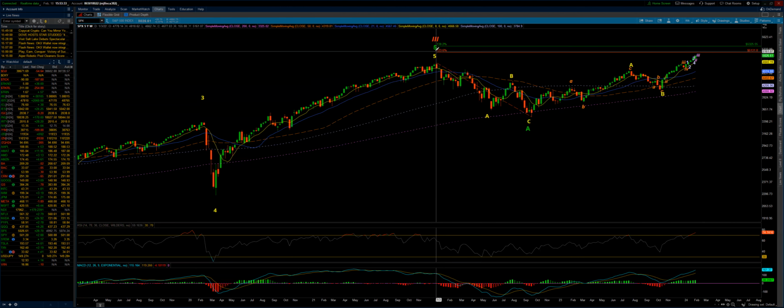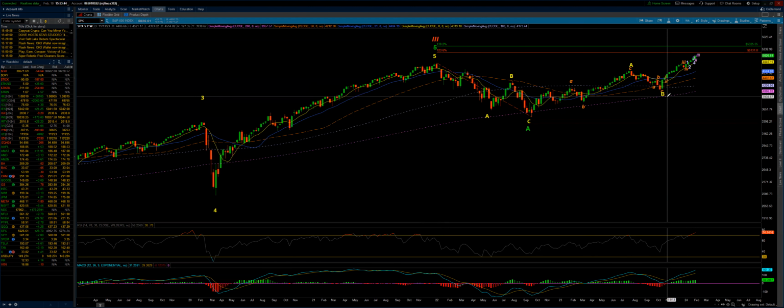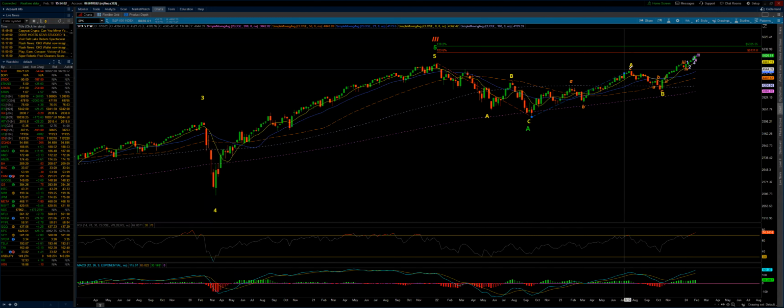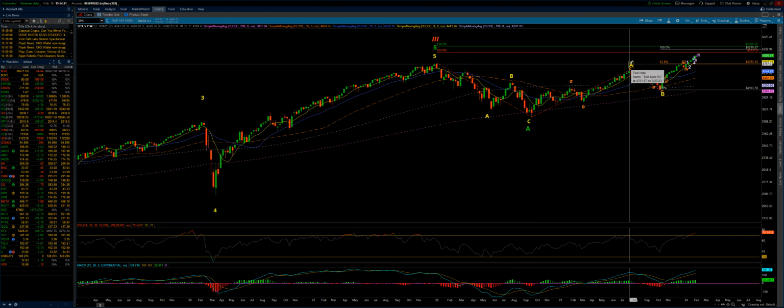Now, within the primary B wave, we have completed intermediate waves A and B. So we can now start to put Fibonacci levels together for what we can expect from a C wave. Let me go ahead and put those in, and we're building where we believe the market can get to complete this wave. The most common is that the C wave would be equal to the A wave. You're going to find equality in Fibonacci and Elliott falls into place more often than you would think.